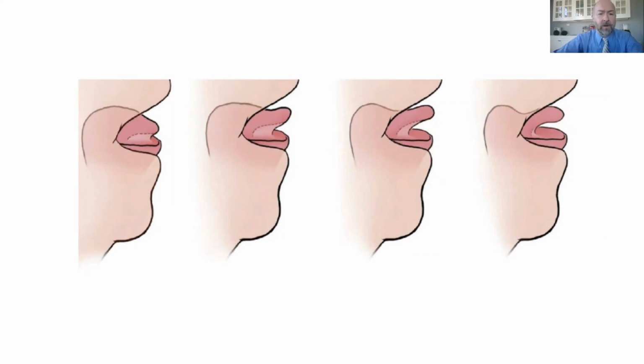If we follow our development here from left to right, this tongue is completely tethered as we start our development. It's a natural part of formation, and it keeps the tongue in place while it's forming. As we grow in the womb, the cord, or frenum, recedes. This recession is also a normal part of development.